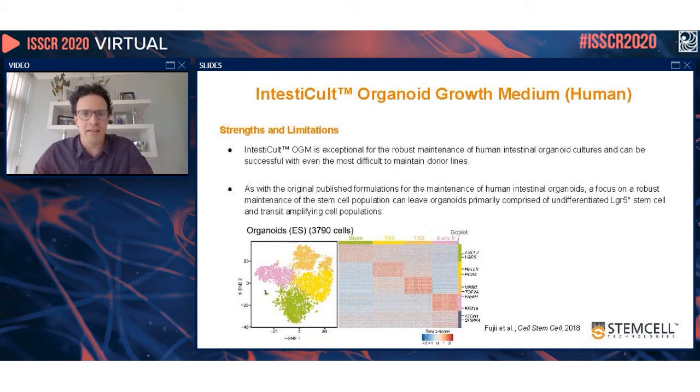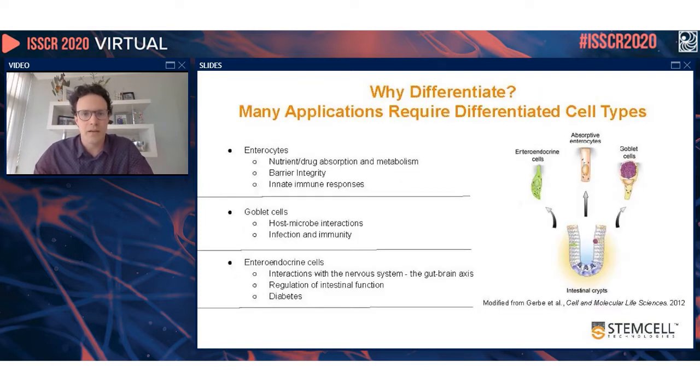Now, this is problematic if the researcher in question is trying to look a little bit closer at some of the more differentiated cell types. So why would we actually want these differentiated cell types? A researcher who's looking at enterocytes might be looking at nutrient or drug absorption or metabolism, barrier integrity, or innate immune responses in the intestine. They could be looking at goblet cells in order to study host microbe interactions or infection and immunity.